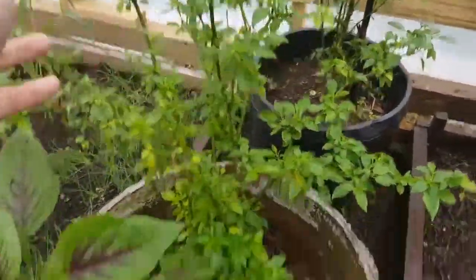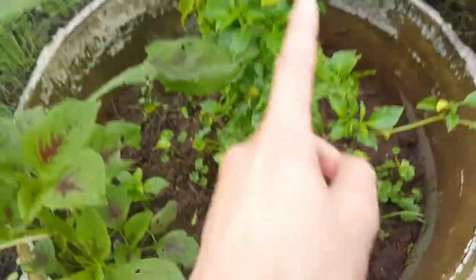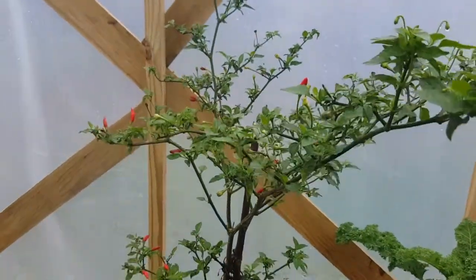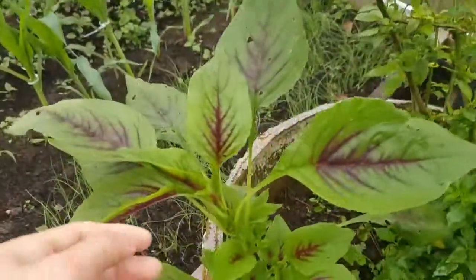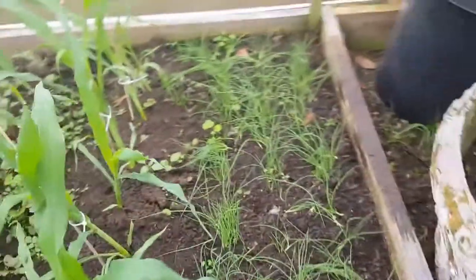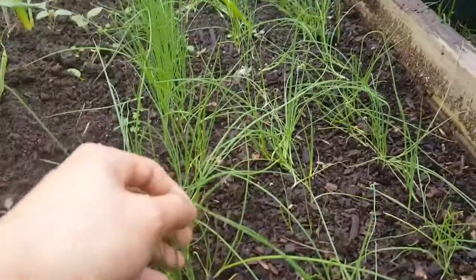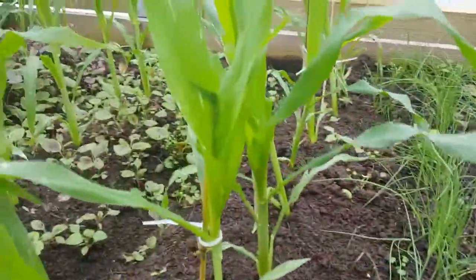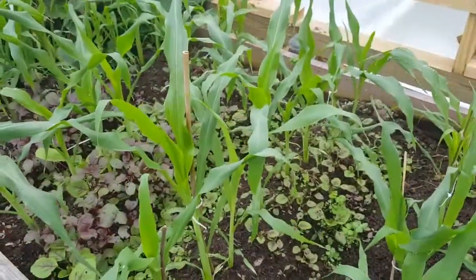Got some habaneros, hot peppers, some Tabasco peppers, and some more amaranth. Down here I have some onions, spring onions that I grow from seeds. And over here I have about 4 more rows of tomatoes.